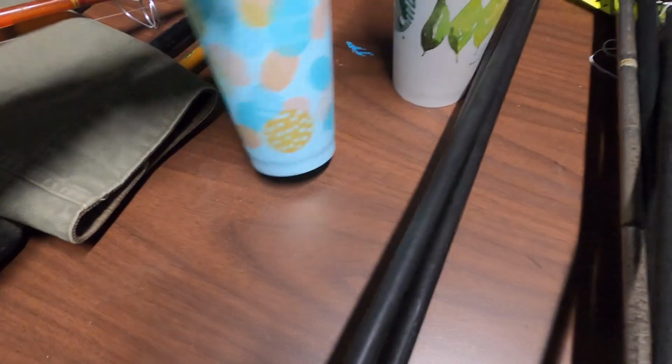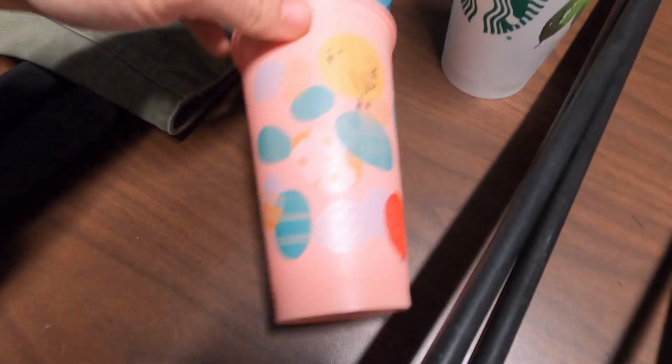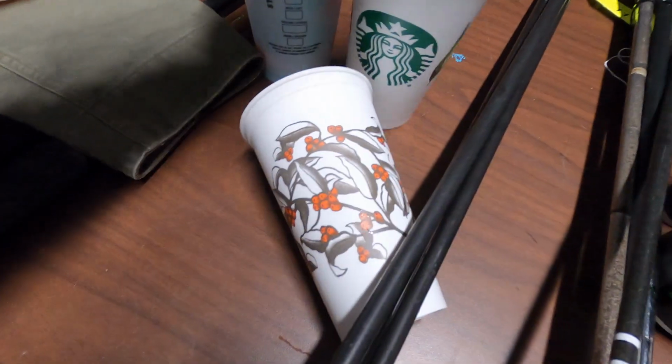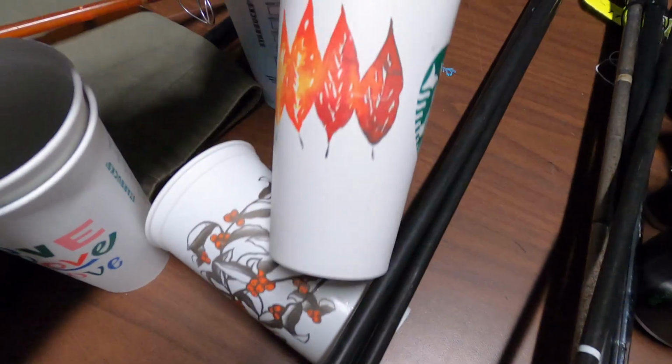Then I got these for 59 cents. This is a whole bunch of Starbucks, if I can find it, there you go. Starbucks reusable Easter cups and stuff. And there's a whole bunch of them here with a whole bunch of different designs. So they got that one. And then just a whole bunch of things. I don't know really how much they're gonna go for.